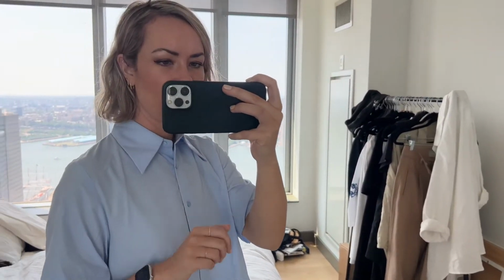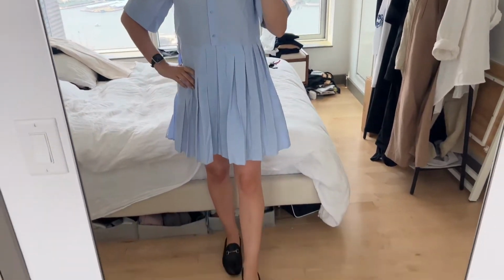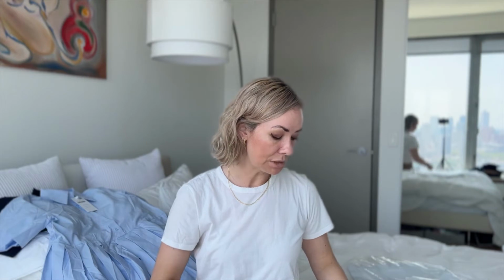Oh, so cute. I will say, I've been having trouble figuring out what to wear my Supergas with, and now every single one of these dresses looks so good with them. So I'm like, hello, I should have had these all summer long. Now I feel like I've got a great little summer outfit too. Oh, so good. This one I'm really excited about.